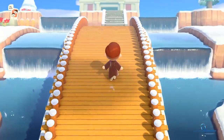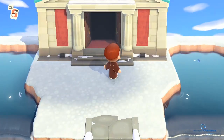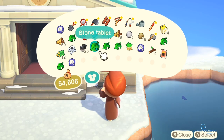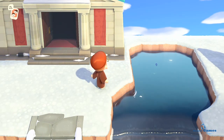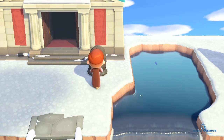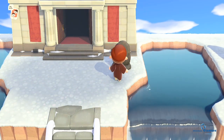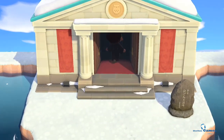Alright, it looks nice, doesn't it? There's steps. That's nice. And here's the museum! Alright. Let's put the whatchamacallit? The stone thingy. Where is it? Stone tablet? Back here. Okay. One click back. Put stone tablet. Place item. There we go. Push that. No. Maybe push it to the right. And then push it back. Maybe. Nope. That's as far as it goes. Okay. Let's go inside.